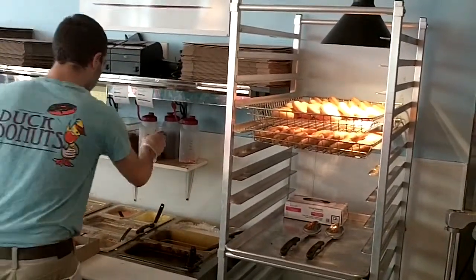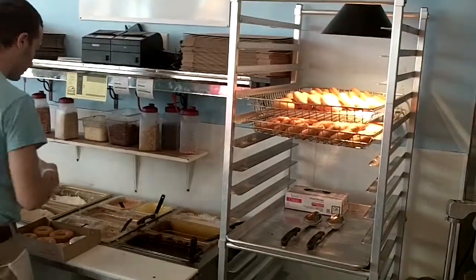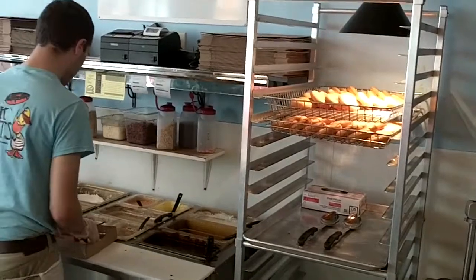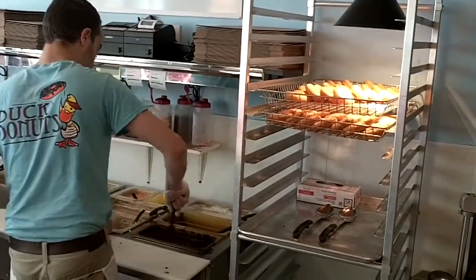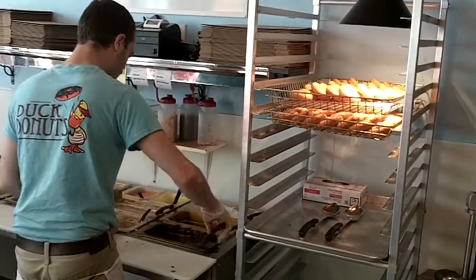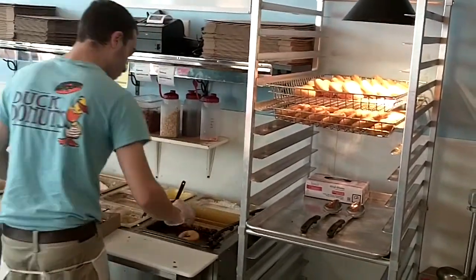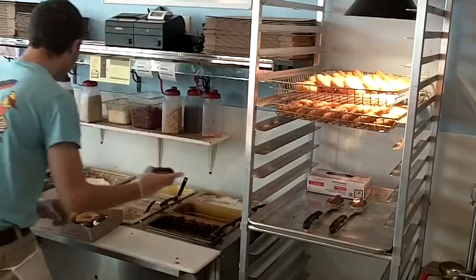The donuts are all made fresh. There's a little donut making machine that you probably saw briefly before this that makes the donuts, and so they're not sitting on the shelf for very long. When we got them home to eat them, they were still hot in the box. Warm in the box? Warm in the box. Okay.